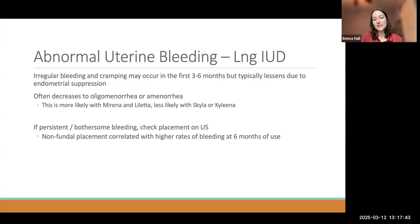If people have persistent or bothersome bleeding, the first thing to do would probably be checking placement on ultrasound, because non-fundal placement of an IUD has been correlated with higher rates of bleeding at 6 months of use, so beyond that first 3 to 6 months. It may be a reason to remove and replace. Another thing is that, in the meantime, in the first 3 to 6 months, you could consider naproxen 500 twice a day for 5 days, as with the Nexplanon, as a temporizing measure.